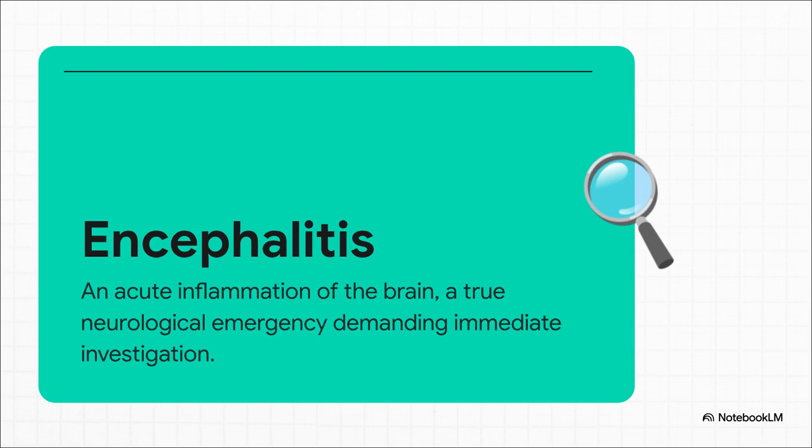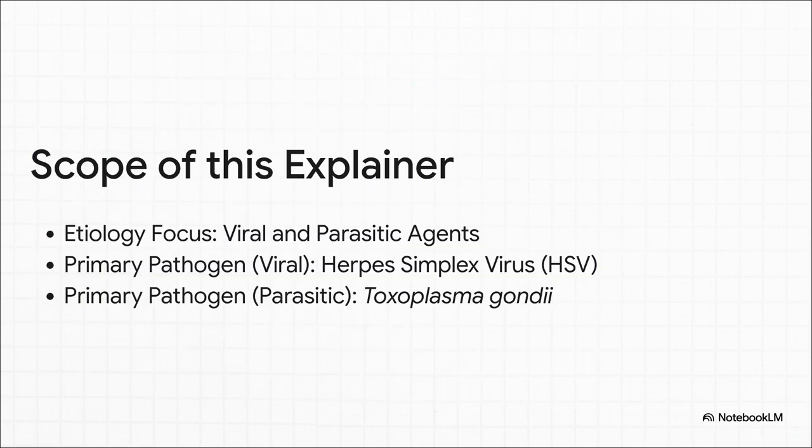It's a true emergency. Now, encephalitis can be caused by a lot of different things. But for our purposes here, we're really going to zero in on two of the big infectious players. And the reason we're focusing on these is because they're not just significant, they are, crucially, treatable. We're talking about Herpes Simplex Virus, or HSV, and the parasite Toxoplasma gondii.